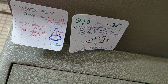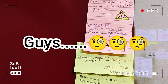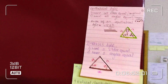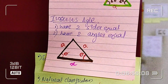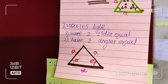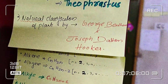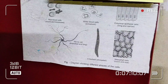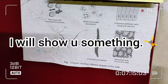This is the second wardrobe in my room, and in this I pasted some things like the properties of an equilateral triangle, and the properties of isosceles triangles, like both base angles are equal, and stuff like that. It's not silly, but still some basic mathematics. And also the general formula of alkene and such. Yeah, that's it. I always have a habit of sticking these kinds of things here. I will show you something else. Okay.